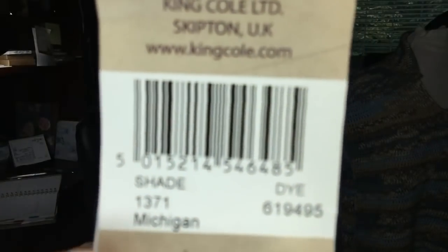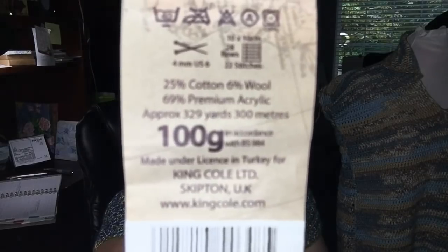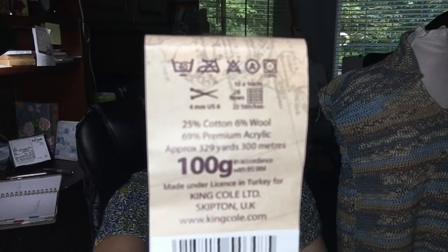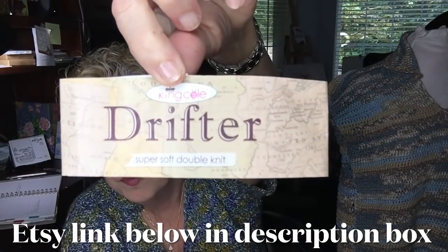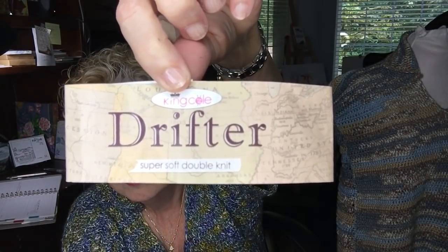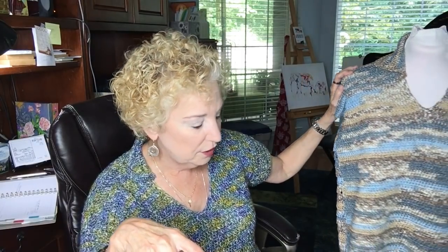And the colorway is Michigan. And like I said, you can probably get this on Etsy. I think somebody on Etsy still carries this Drifter. This is what the label looks like. Drifter by King Cole. Love it. It's soft and nice and cool to wear. It's not hot at all. And I really, really like this.